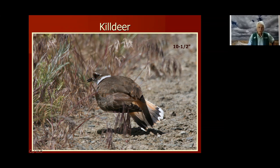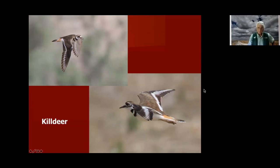which you don't usually see until the bird flies. There's one of those white rings there. When the bird flies, you can see all that rufous there in the tail and upper tail covers. And that white in the wing extends as a nice white band along both the secondaries and the primaries. Very obvious to see. These guys get their name from their call. Killdeer, killdee, killdee, killdeer. And they'll make that killdee song as they're flying like this.